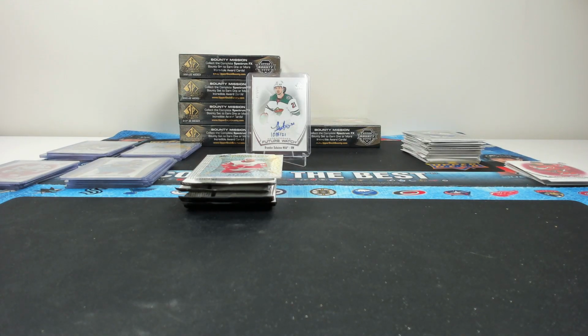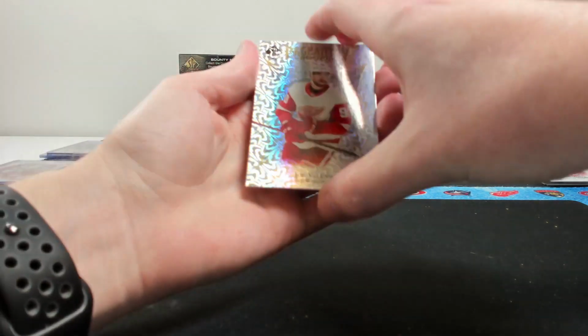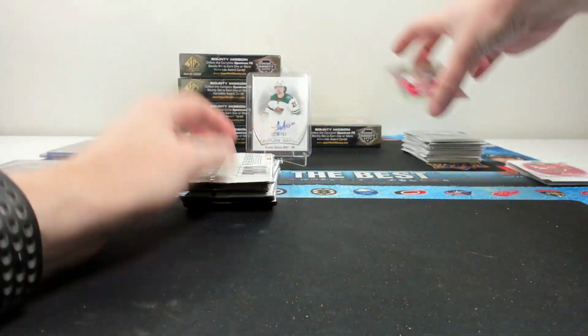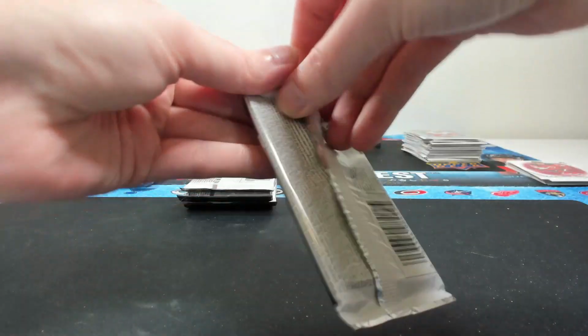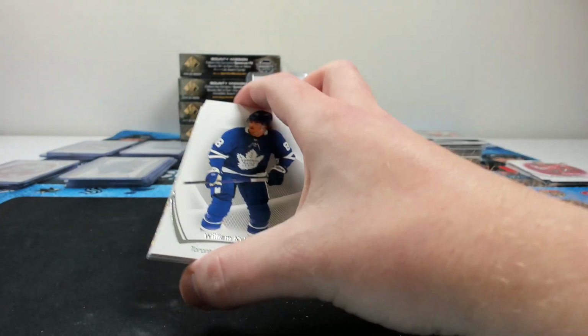Not who you're hoping to see when you get the redemption, not going to lie. You're hoping for a big name, at least. Valeno for the Red Wings and Dawes for the Devils. Threw me off a little bit. I wonder if we get a bonus auto in this one, then.